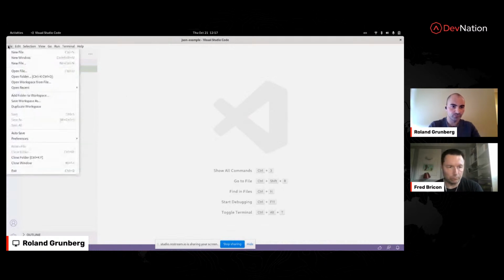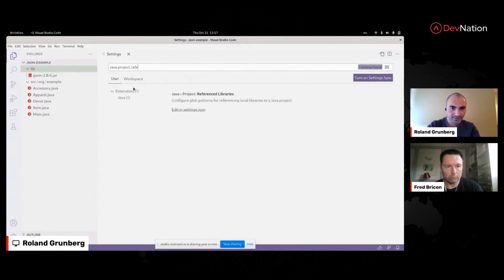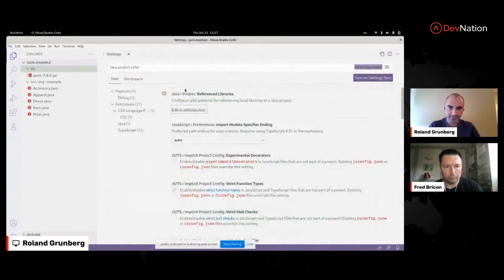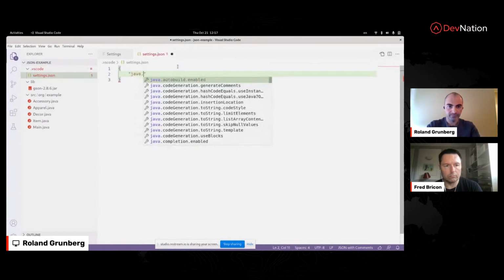If you go to Preferences Settings, there's a setting, I believe it's Java project reference libraries. Yeah, reference libraries. Although I should do it by the project. So you can have settings based on global settings or a particular project in the workspace. So let's do it like that.